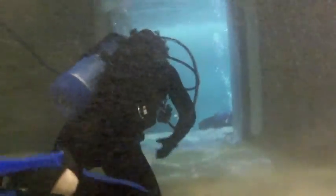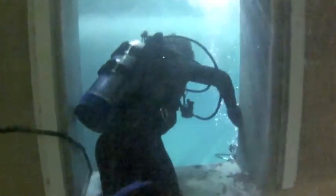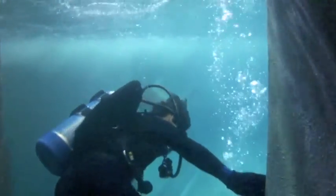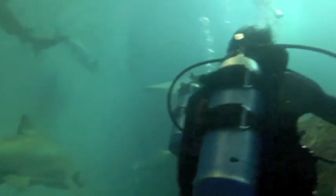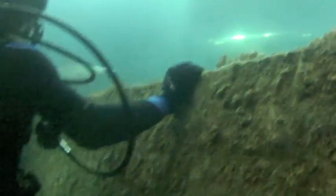Our guide went first to make sure that everything was okay with the animals, and then motioned to us one at a time to swim through the window and down to the bottom of the aquarium. Joseph went before me so that I could video his experience, and as soon as we met on the bottom, I could see a huge smile on his face with eyes as big as half dollars.